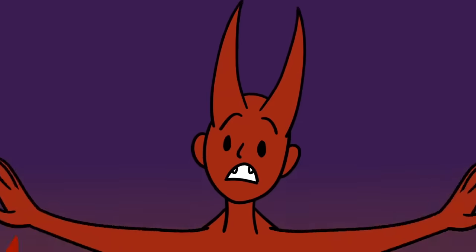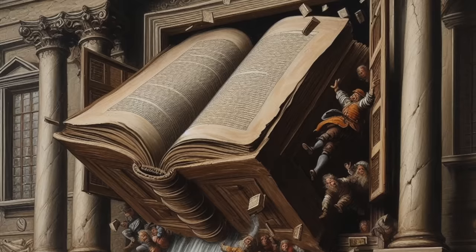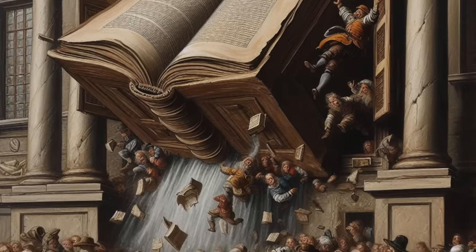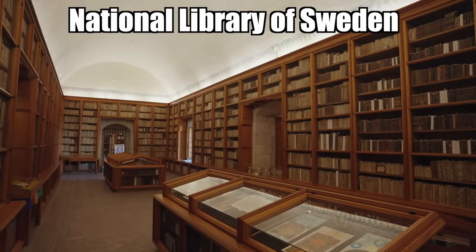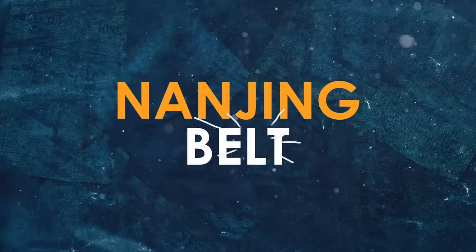Who saved the book is up for debate. Could it have been the devil? According to ancient accounts, the book was thrown out of a window. It supposedly landed on a bystander and injured them. I mean, that had to hurt. Remember, this thing was 165 pounds. Today, the Devil's Bible is kept at the National Library of Sweden, where it is on display for the whole world to see.